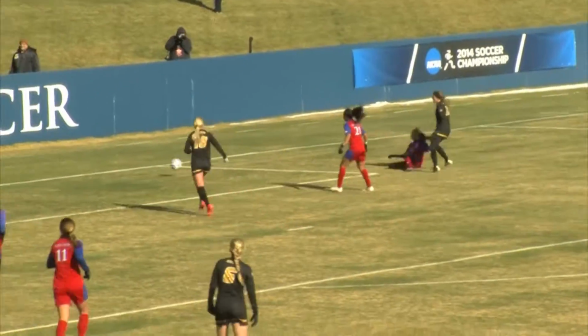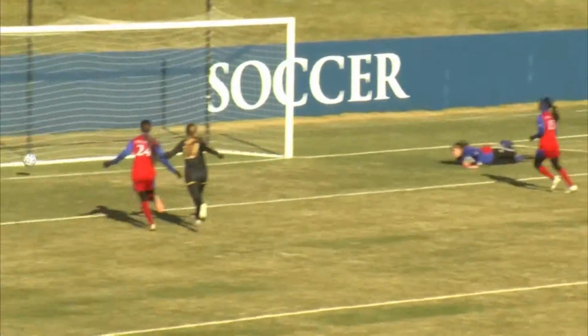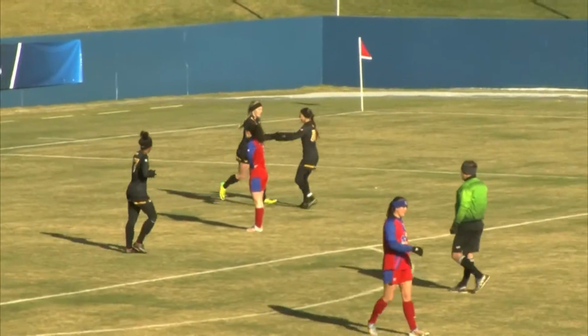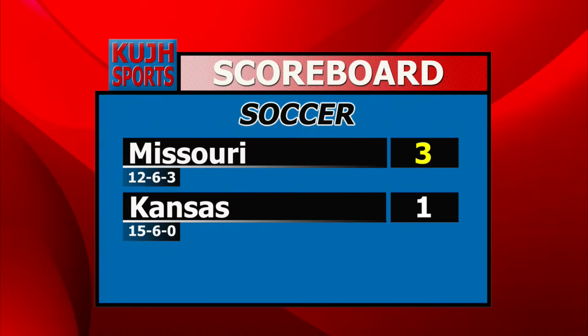Kansas would try to respond, though, after the teams traded goals. Jamie Fletcher's shot is pushed wide, and then the rebound attempt goes wide as well. Kansas fans appreciate the effort, but Tigers just too much as they tack on another goal late in the game to win it by a final score of 3-1. Head coach Mark Francis was discouraged by the loss, but he said he wants to use this game as a program-building experience. The Jayhawks will lose 6 seniors from this year's team, but the first-team Big 12 selection, Liana Salazar, has 1 more year left in red and blue.